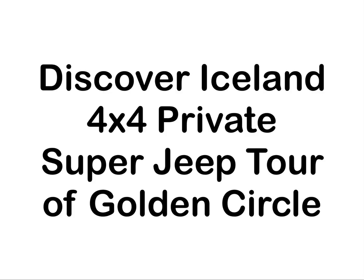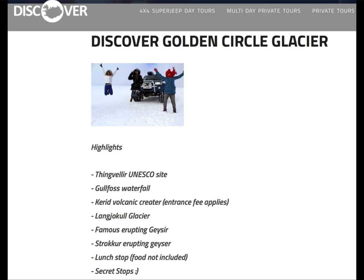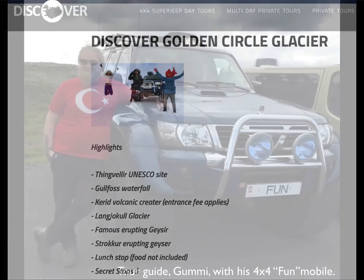Okay, the next morning, we did a private tour with Discover Iceland on a 4x4 Super Jeep. And we took a tour of the Golden Circle, which is pretty much the number one tour that anyone going to Iceland takes, whether you're on a big tour bus with a whole bunch of other people, or on a jeep with a smaller number of people, or in our case, a private tour. And that's just from their websites showing some of the things that we saw. This was about a 9-hour trip.